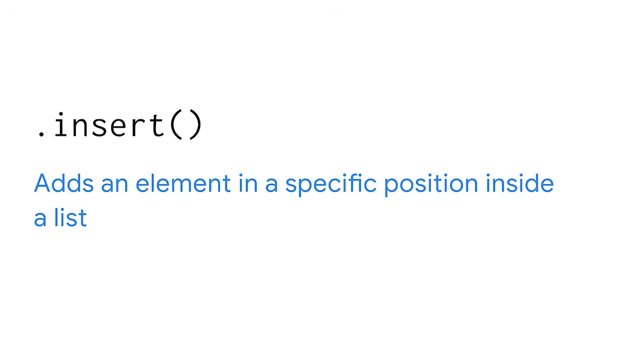Now, let's take a look at methods for inserting and removing elements in lists. The first method we'll work with in this video is the insert method. The insert method adds an element in a specific position inside a list. The method takes 2 arguments. The first is the position we're adding the element to, and the second is the element we want to add.